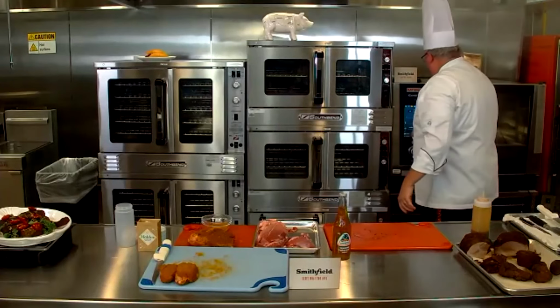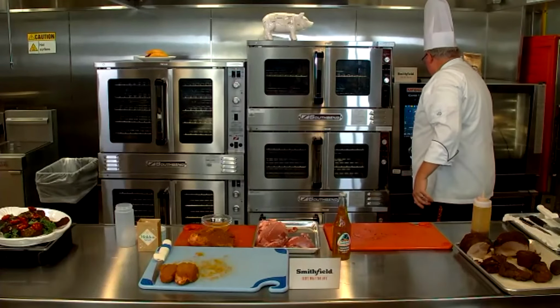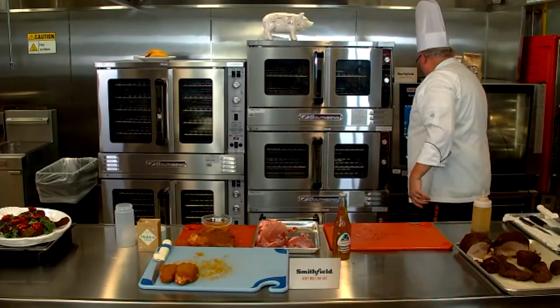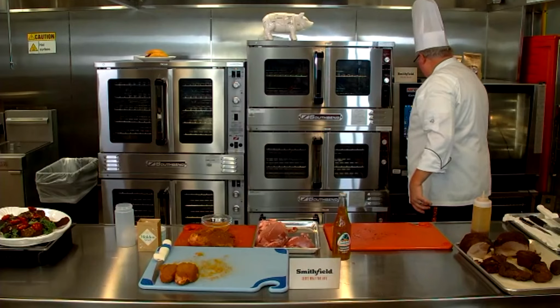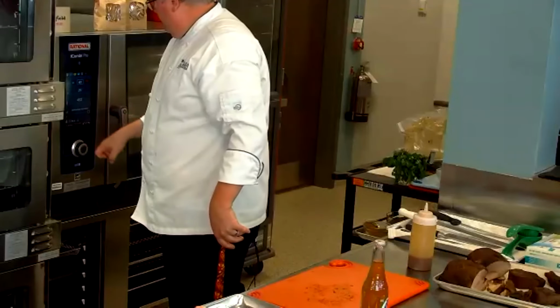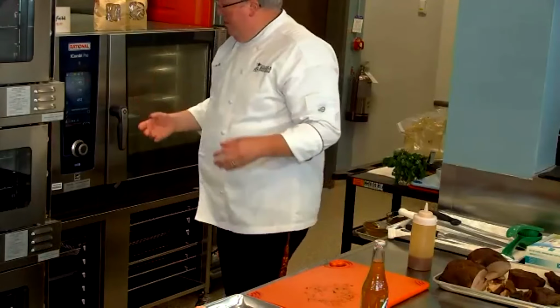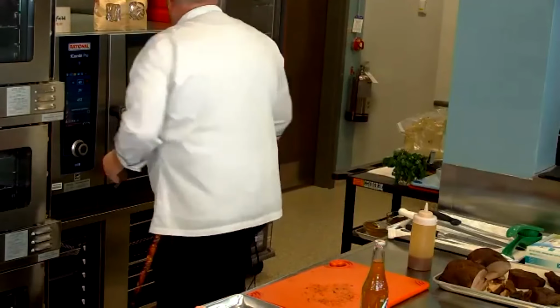So back into our oven. I'm going to crank it up. And then we're going to use the benefit of high wind, high fan. So we're going to get that crust developed. Still have a little bit of humidity in there to help everything move around.